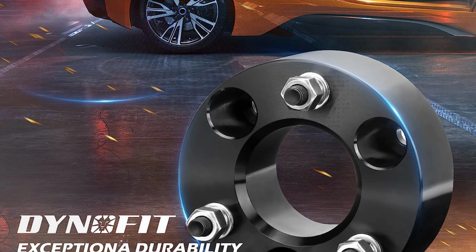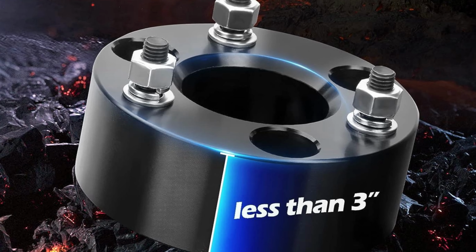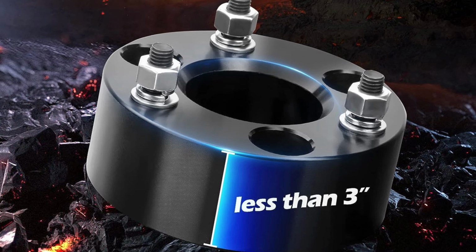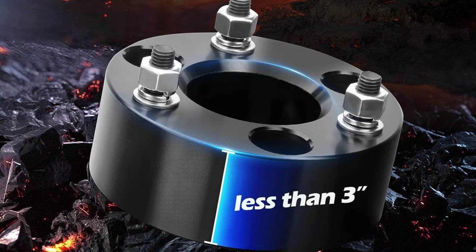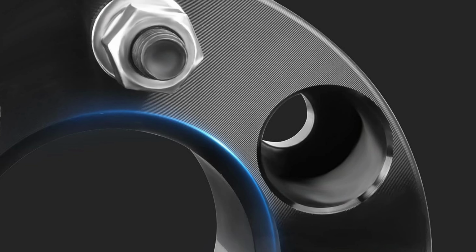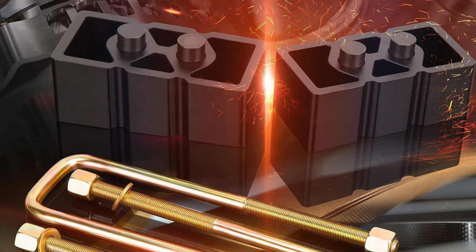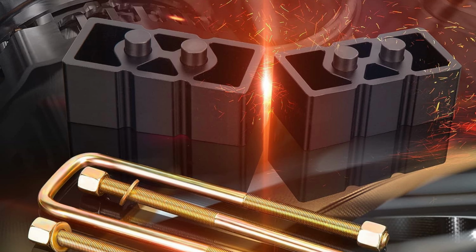DynoFit's precision engineering ensures a seamless installation process, and their durable construction guarantees long-lasting performance. Say goodbye to limitations and hello to adventure. Upgrade your vehicle's capabilities today with DynoFit lift kits. Unleash the true potential of your ride like never before.